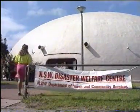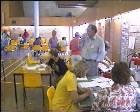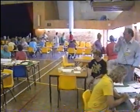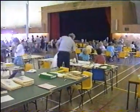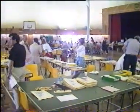A disaster relief centre was set up at Broadmeadow High School to provide food and shelter for those worst affected. Coordinated by the Department of Family and Community Services, this centre became a focal point for social care. If anyone has their food vouchers, if you wish to go on the bus to Coles to collect your food, the bus is leaving in the next 5 minutes.